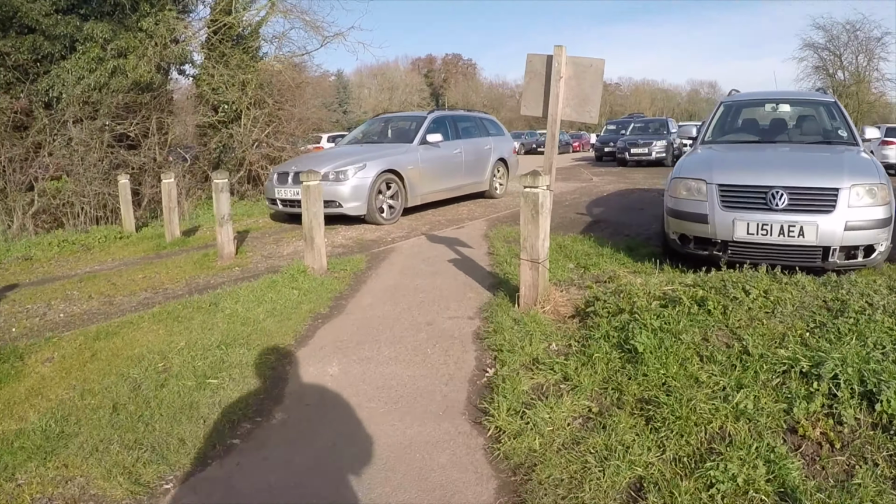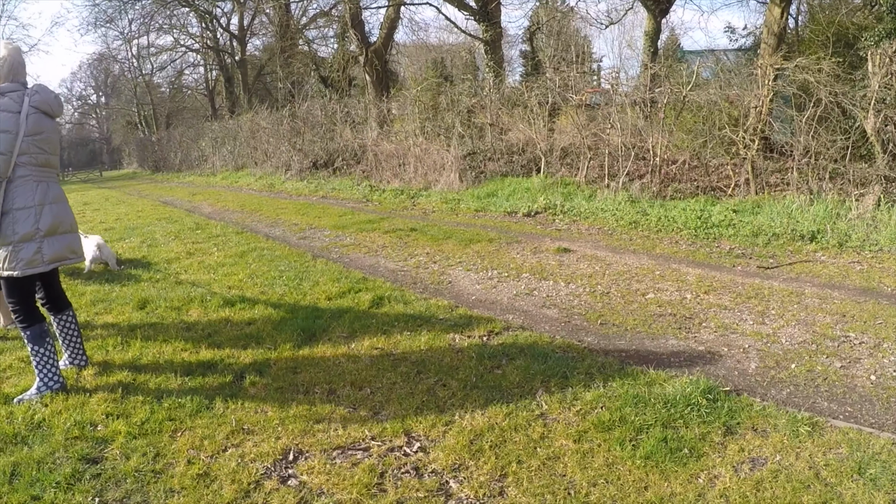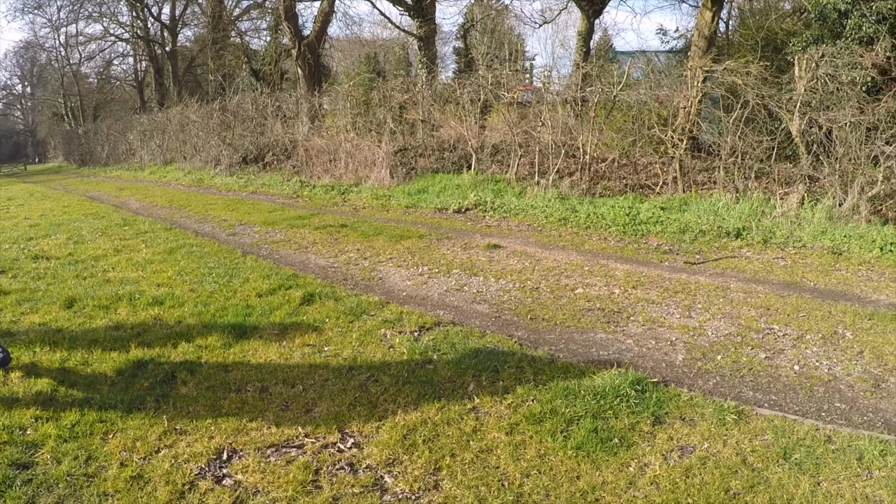Hi. How do you control such a big dog? The little one is Paul's. Oh, it's the little one. Worse. Oh, is it?